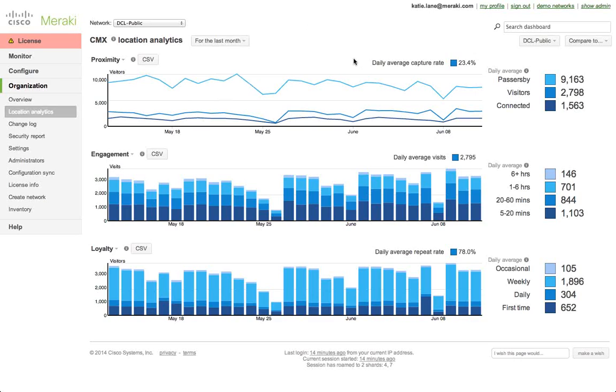Yep. I want to talk some people through some of the graphs that we're looking at here. I've got a question. Can you define the difference between passerby and visitor and connected? And this top graph here is exactly that. Here we're able to take a look at how many people have passed by the wireless, and how we're determining this number is using the access point to listen for Wi-Fi probe requests and to count those users.